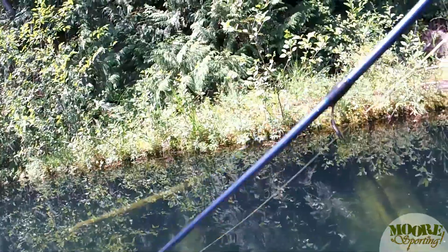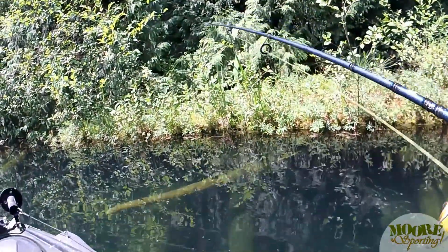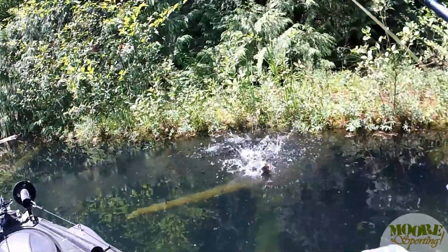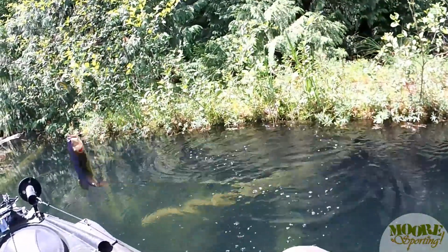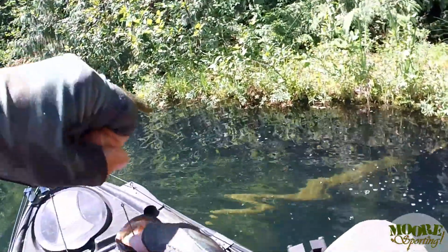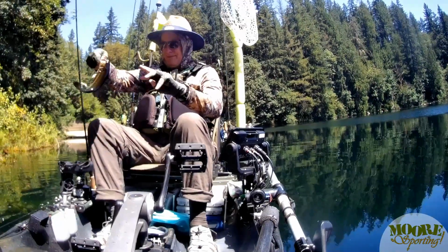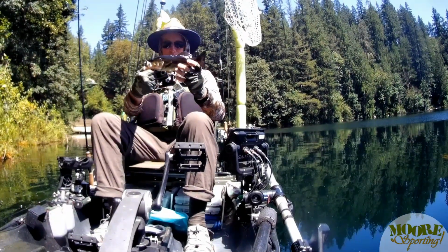Shit, I'm tangled up. All right, this is the biggest one I've seen. And I've caught other ones just like him, so. Okay, now look, I don't know if that's the biggest one, but that certainly isn't the smallest one.